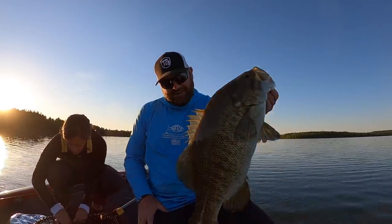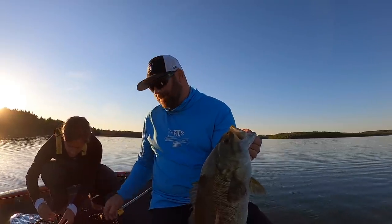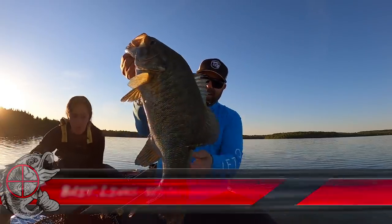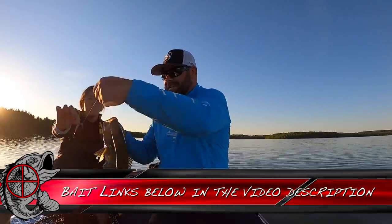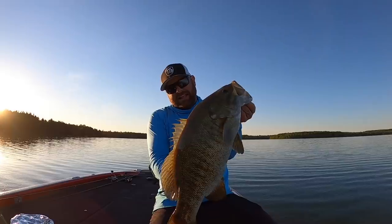So Tonya comes out. I give her the rod that I've been catching them all on. I tie on a little whopper plopper and stick this, that little guy right there. Stick this on the second cast.